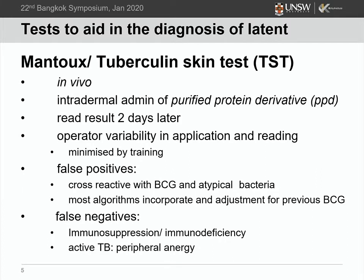And there is operator variability, both in terms of the application and in terms of the reading of the test, but this can be minimized and has been successfully minimized by extensive training and expertise of the nurses and healthcare workers that do this. There are false positives because of cross-reactivity with previous BCG and with exposure to atypical mycobacteria. But most algorithms for reading these tests incorporate an adjustment for things like previous BCG immunization.